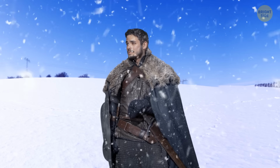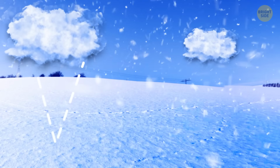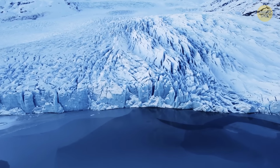Blue-tinted snow is the next one on the list. A cloudy day will create darker shadows. Snow absorbs all color wavelengths. Well, almost all color wavelengths. It cannot completely absorb blue. The bottom line is that bluish snow forms due to the weather conditions.